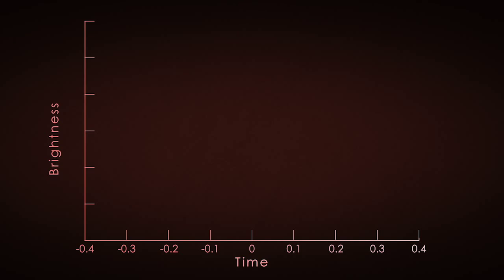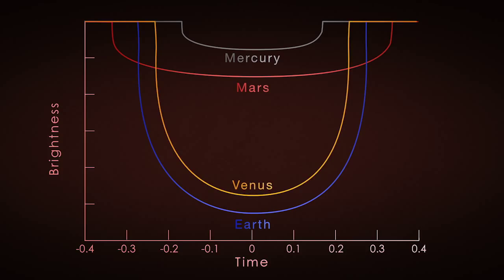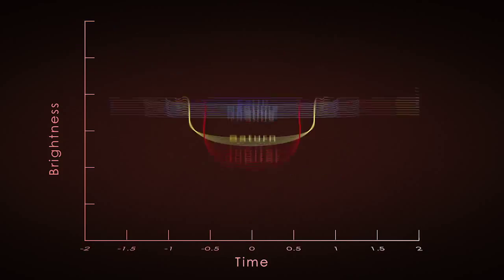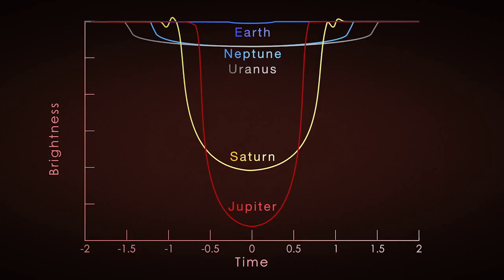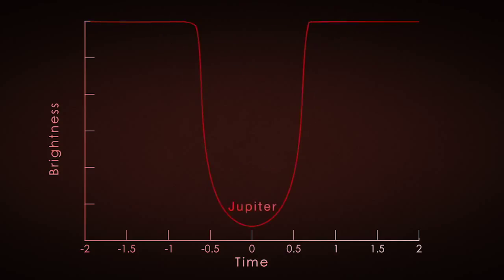And the results are that we probably won't be able to see Mars or Mercury, but everything else in our solar system, we definitely get a solid detection of Earth, solid detection of Venus, also of the outer planets. We might even be able to see ring structures like the one around Saturn and maybe even moons, Jupiter's moons.